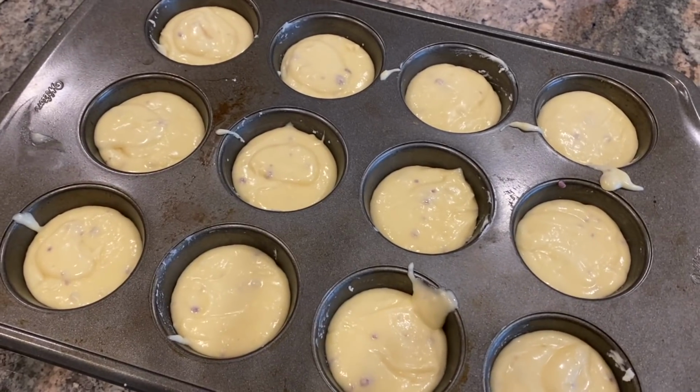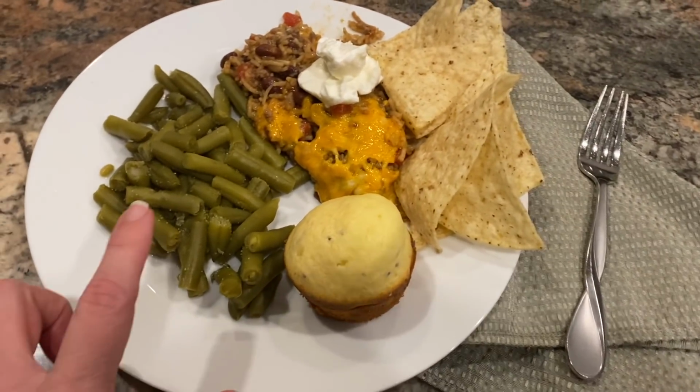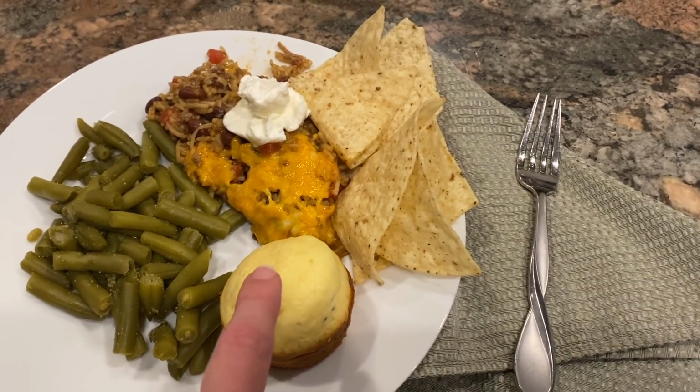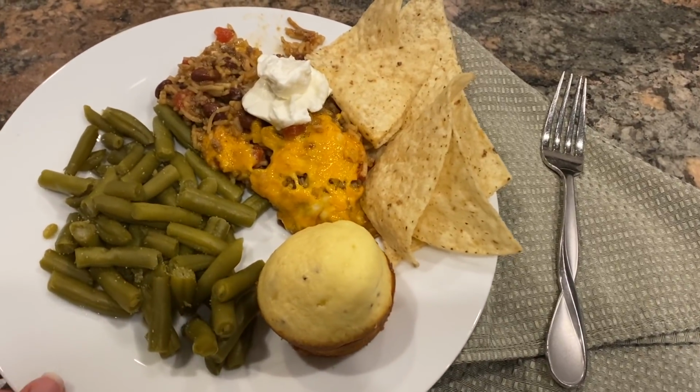I have a couple packages of these. I'm just going to make them according to the package directions. And then we're just going to have green beans on the side with this. And here it is, all plated up. I have some green beans and a muffin. I might have a second one, we'll see, because I made a dozen. I made 2 packages, and each package makes 6, so that makes 12.